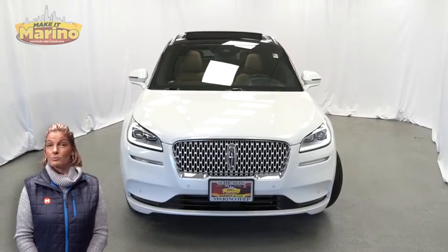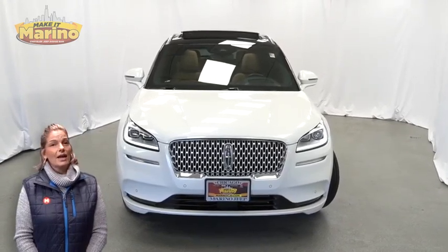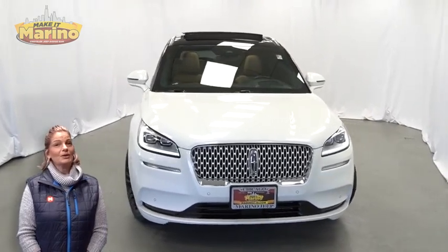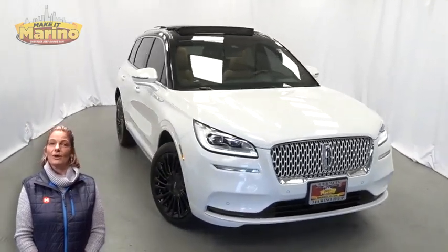Have you been searching for the perfect SUV with safety and reliability without breaking the bank? We'll take a look at this 2021 Lincoln Corsair Reserve in white.